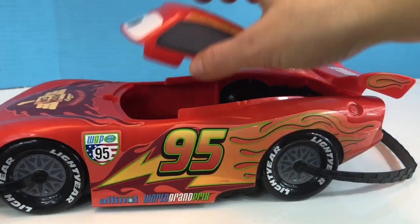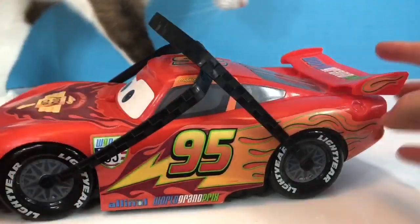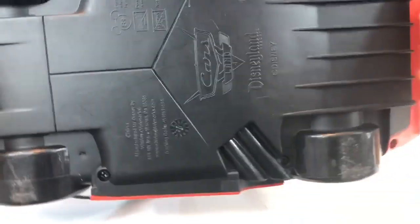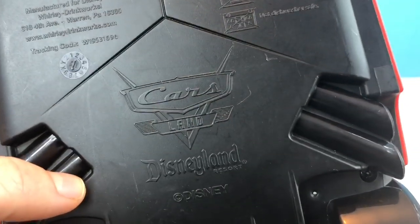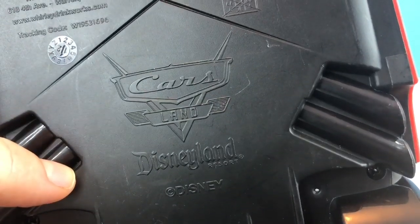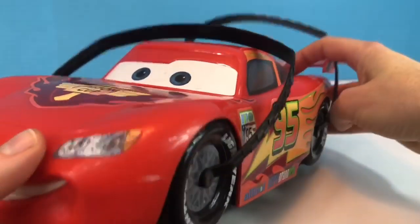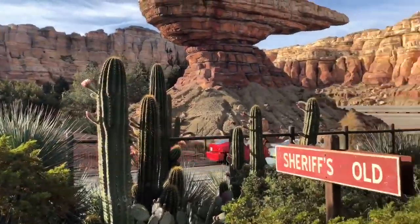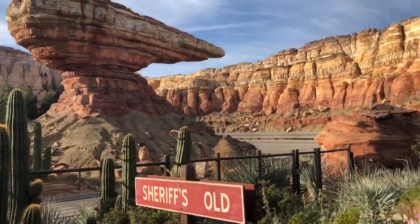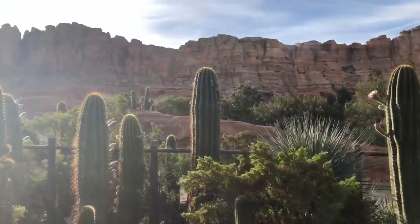Okay, you ready for the surprise? We got this lunch kit a long time ago in Cars Land at Disneyland. And we were lucky enough to go back and ride on the Radiator Springs Racers. And we wanted to take you on the ride too, Tiny Fans. There goes a car now. Two cars race side by side.